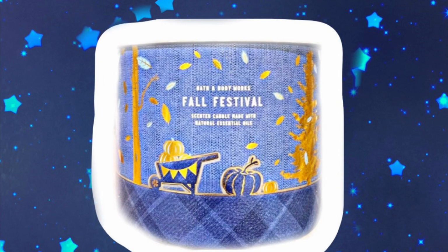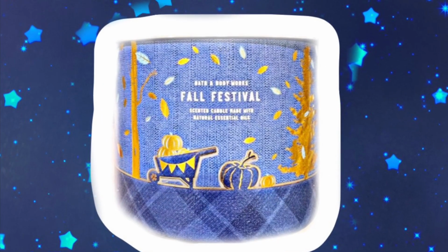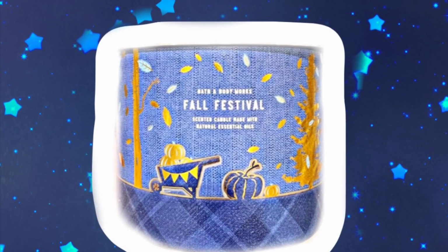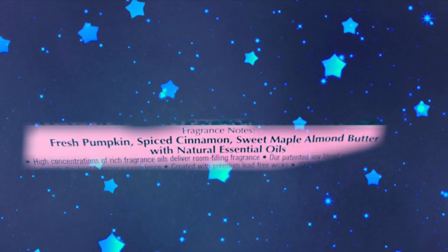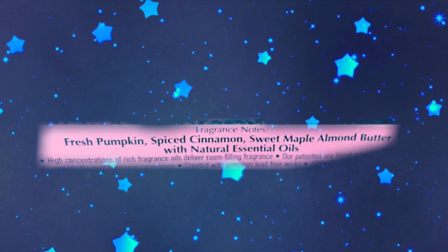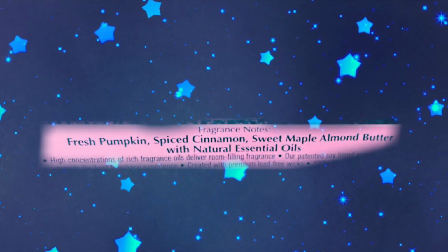So I love this one with the wheelbarrow and the pumpkins, and then it has fall leaves falling, and I like that it's blue. So the scent notes are fresh pumpkin, spiced cinnamon, sweet maple, and almond butter. I like all those scents, and I like the name of it, Fall Festival.